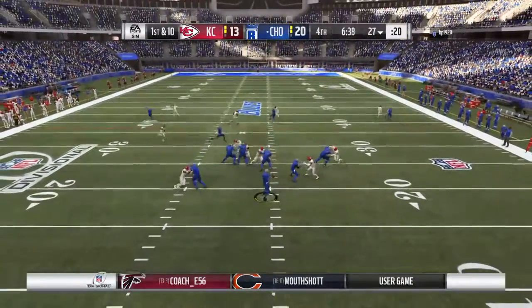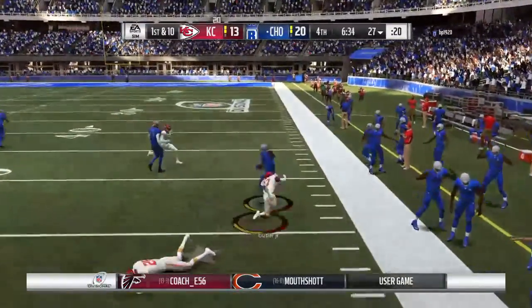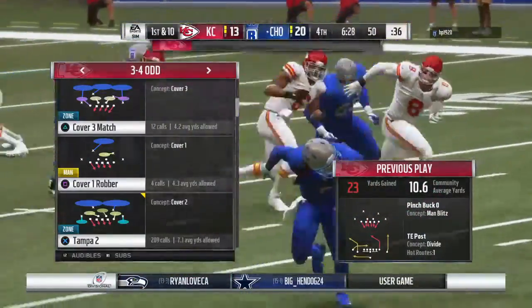Trying to shake off the interception. He'll look to throw. Going right side here, and that's complete. And he's brought down after a very nice gain. 23 yards on the play.